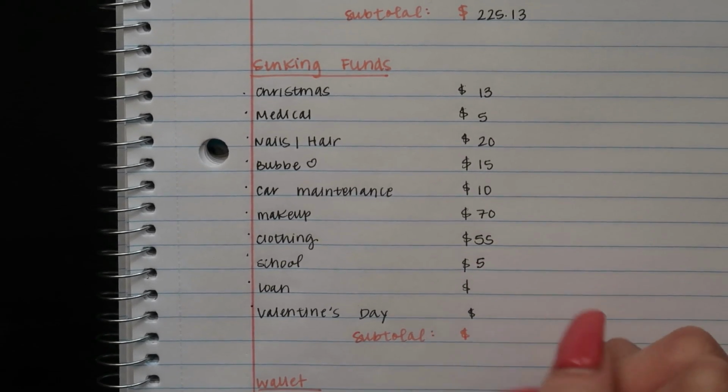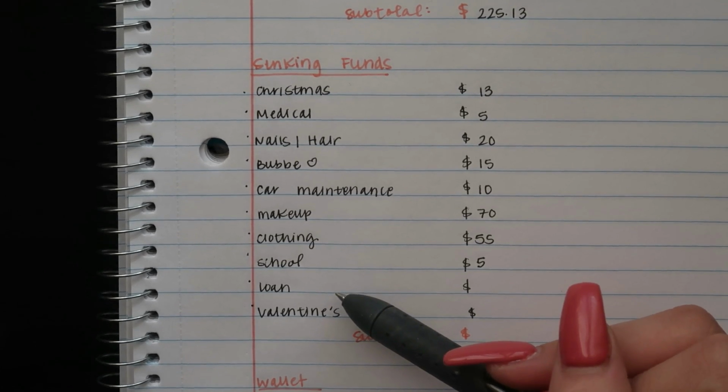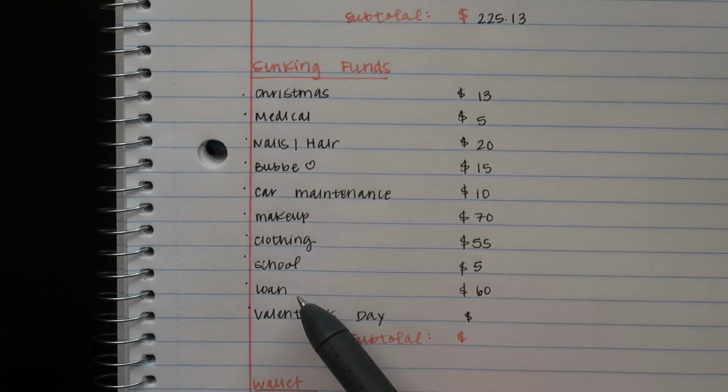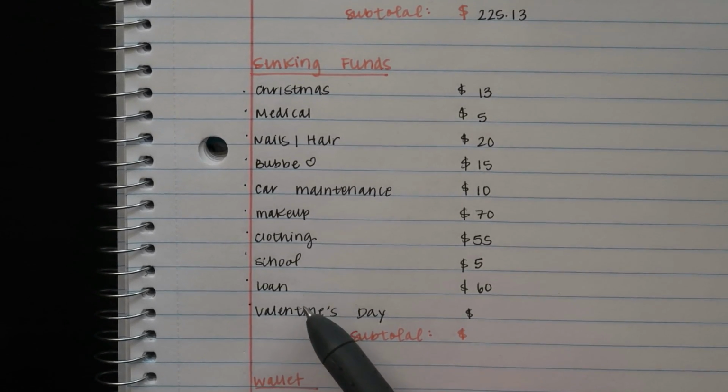Why is my pen doing that? Okay, this loan, which is the next thing that I'm going to try to pay off, is going to get $60 this paycheck. This is like a $900 loan that I owe my dad, so I need to get that as soon as I can.